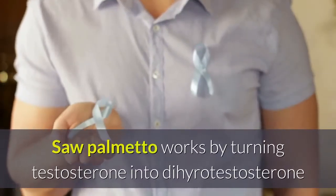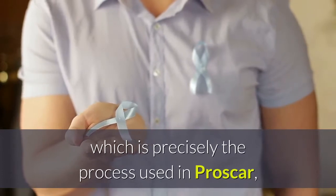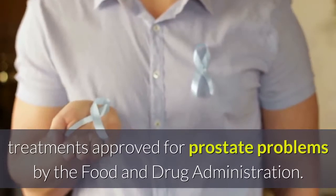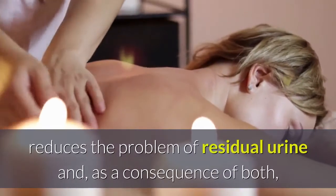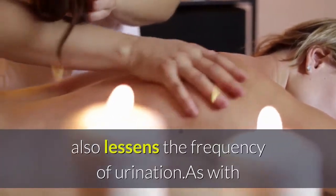Saw palmetto works by blocking the conversion of testosterone into dihydrotestosterone, which is precisely the process used in Proscar, which is one of the very few over-the-counter treatments approved for prostate problems by the Food and Drug Administration. Its essential benefit is that it increases urinary flow, reduces the problem of residual urine, and, as a consequence of both, also lessens the frequency of urination.